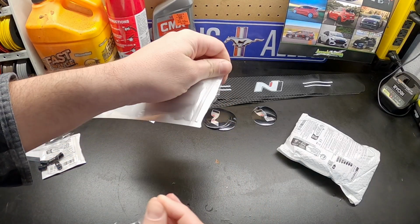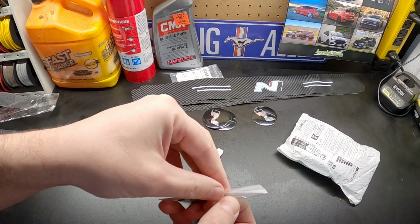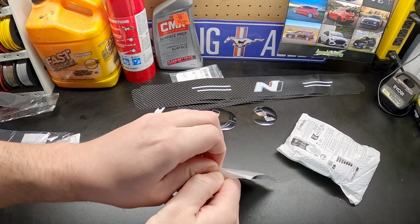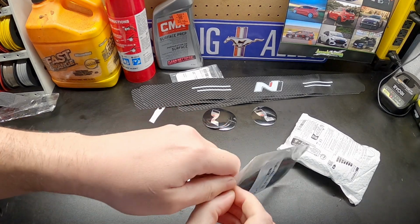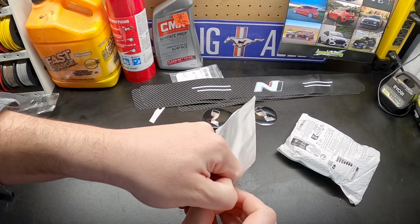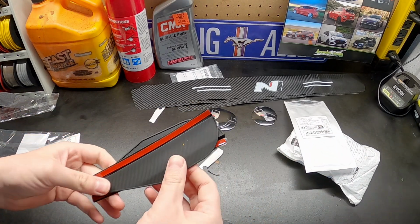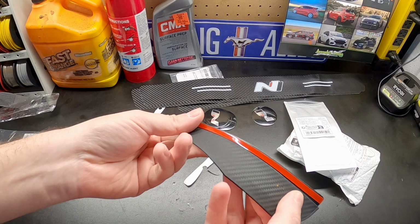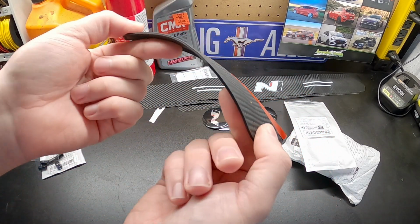I don't even know if these will work. I really don't necessarily want to put them on the car because it looks tacky, but this is to solve a problem, not to add racer looks to my car. And these are some stick-on brows or something to go in the side mirrors. Let me show you why I got these.